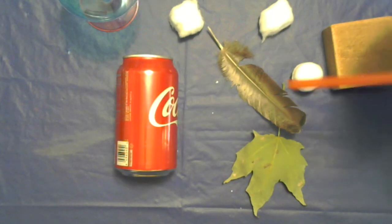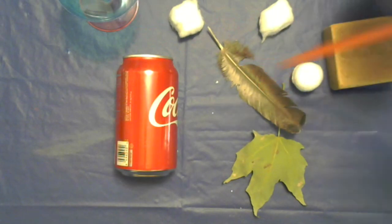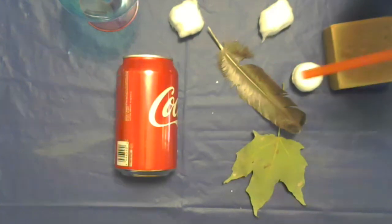Let's try the pop can first. Okay, I'm going to put this straw in my mouth, and blow a steady stream of wind at my pop can. Here we go.